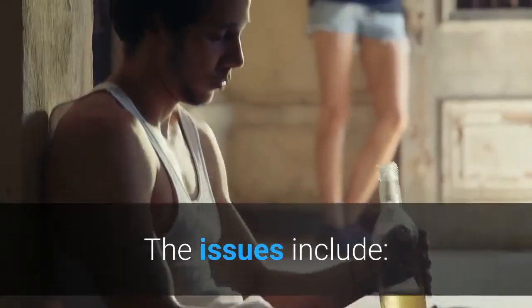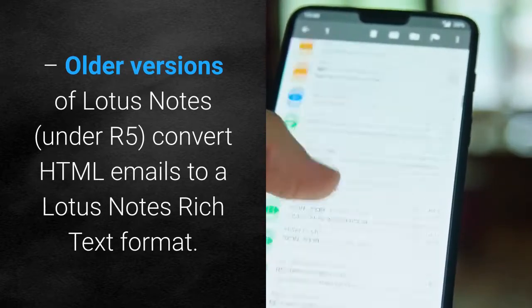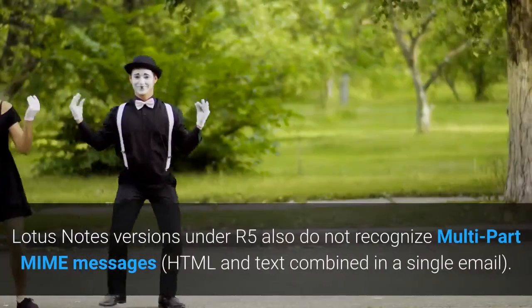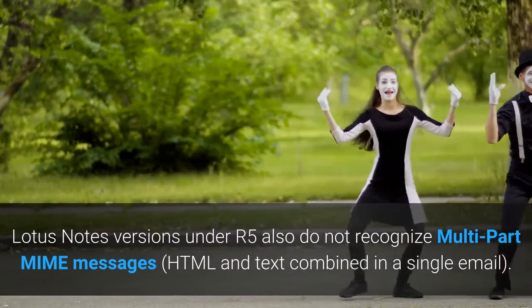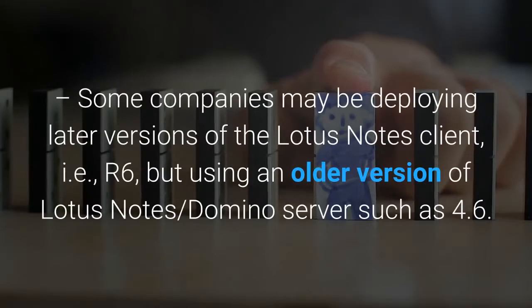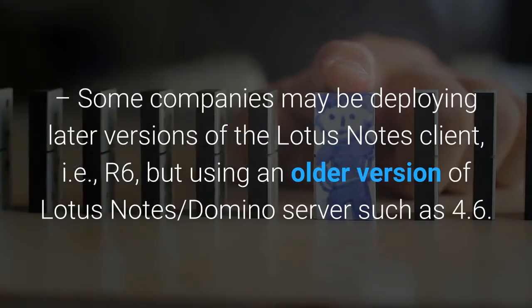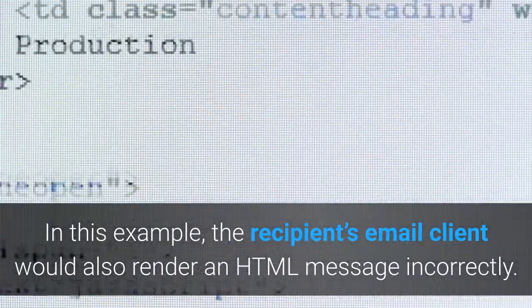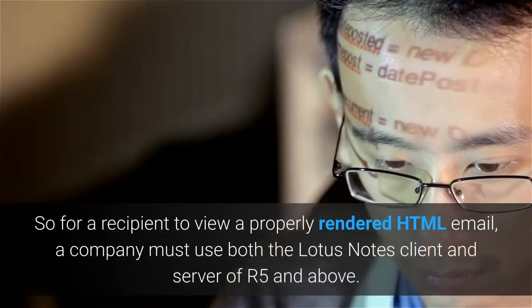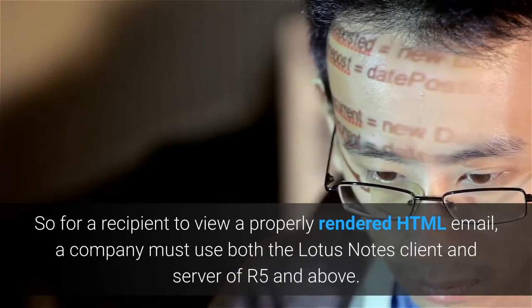The issues include: older versions of Lotus Notes under R5 convert HTML emails to a Lotus Notes rich text format. Lotus Notes versions under R5 also do not recognize multi-part MIME messages, HTML and text combined in a single email. Some companies may be deploying later versions of the Lotus Notes client, i.e., R6, but using an older version of Lotus Notes Domino servers such as 4.6. In this example, the recipient's email client would also render an HTML message incorrectly. So for a recipient to view a properly rendered HTML email, a company must use both the Lotus Notes client and server of R5 and above.